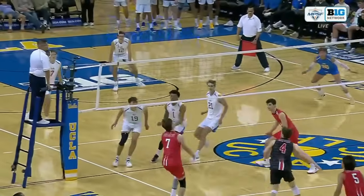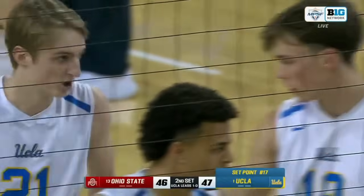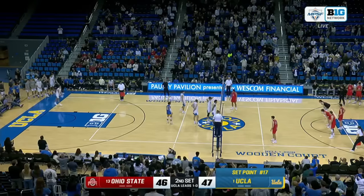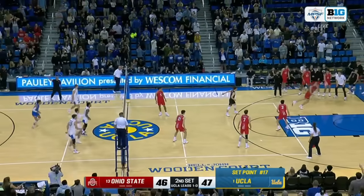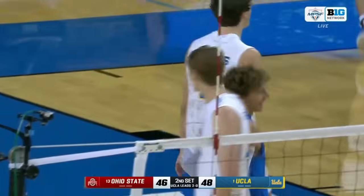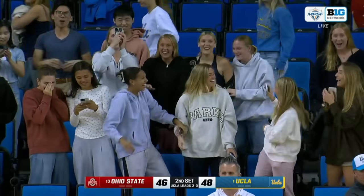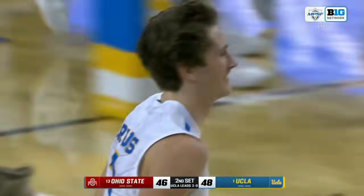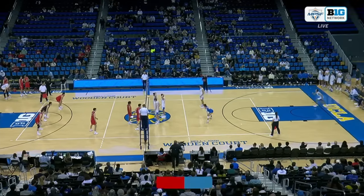How tough can you be in transition? Check this out. Rama shifting all the way over, dropping the left hand in, and bringing UCLA to yet another set point. Started with Rowan getting Ohio State out of system. Got it. Still alive. And got Wetzel. I told you Andrew Rowan had a rocket, and that time Wetzel couldn't get out of the way. Pauley Pavilion is stunned. 5:21, and then nothing to separate these two teams in the second.